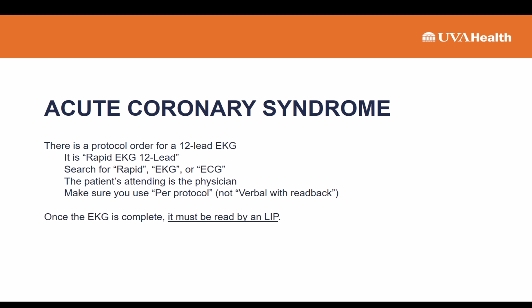I had to file on sidebar. I'm back. So there's a protocol order for 12-lead. Do I need to talk to an LIP and say, please, please, please, may I do a 12-lead on my patient who I think is having a heart attack? No, you don't have to do that. There's a protocol order for this. It's rapid EKG 12-lead. Search for rapid EKG or ECG.